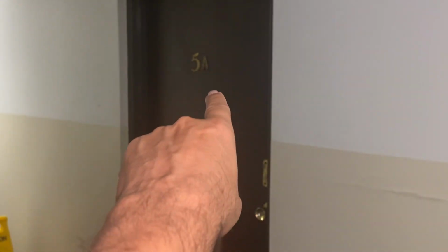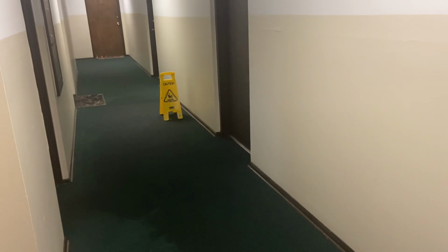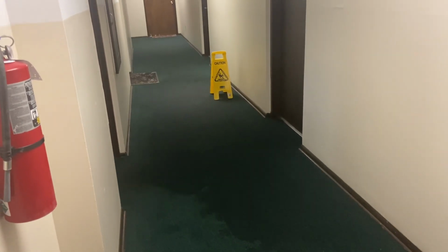So what happened is, in the apartment above this one on the second floor, the bottom of a hot water tank gave out, and it was just going and going and going. I don't know if anybody lived in that apartment or not, and if they did, they were either asleep or they just didn't care. And you'd be surprised how many people in this apartment building just don't care. So it was really bad, as you can see. But that's what I'm dealing with this morning.